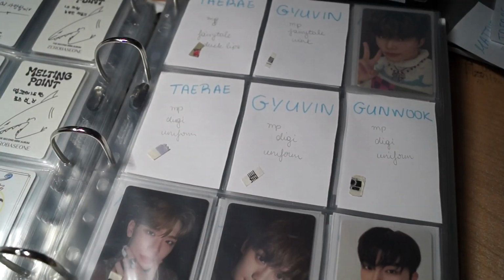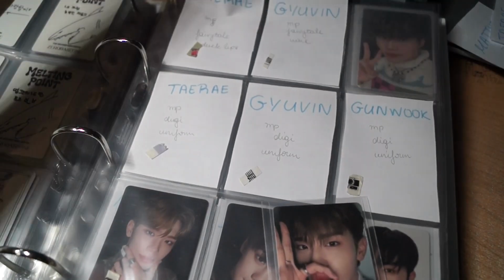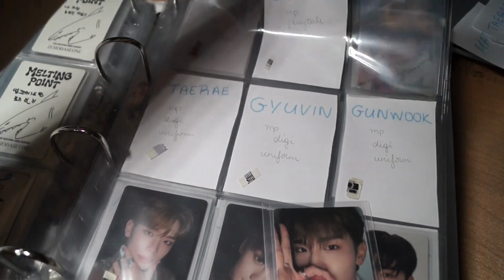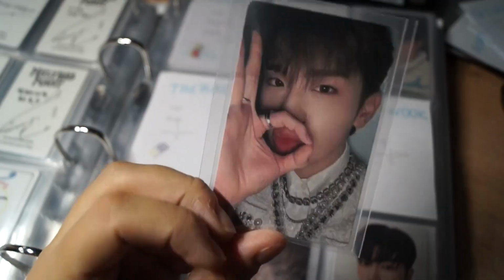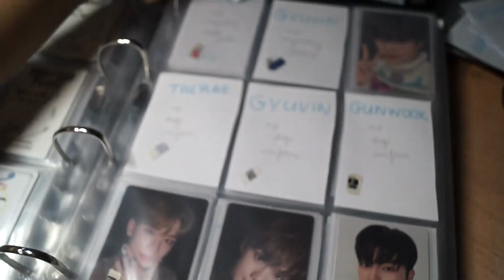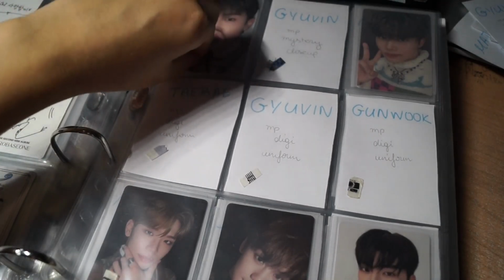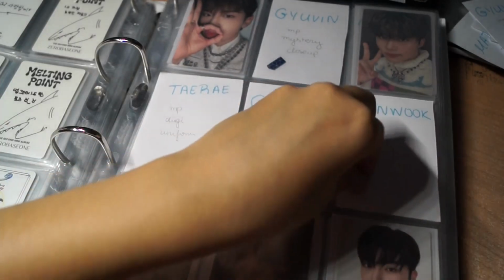And then for this page, I have top and bottom rows are all fairy tale version. And then in the middle, I have the digipacks with the uniform. So we have duck lips, Tere. I don't know, is this considered duck lips or is it just an O? For this set, I'm also missing a Gonuk.